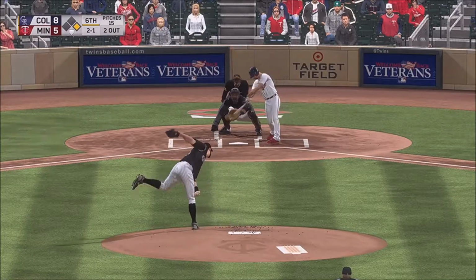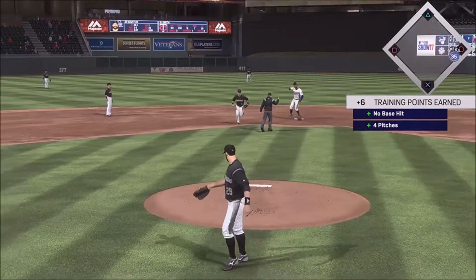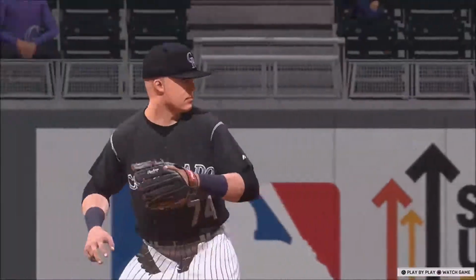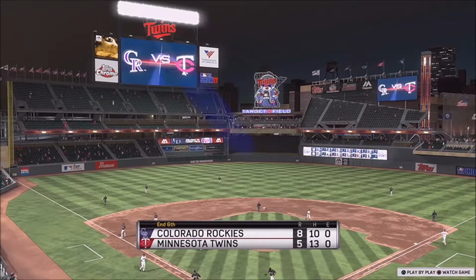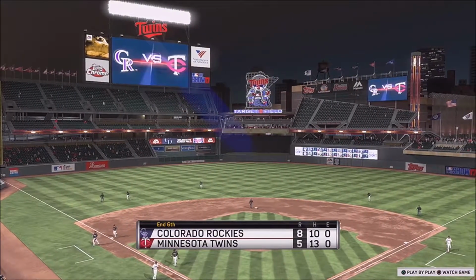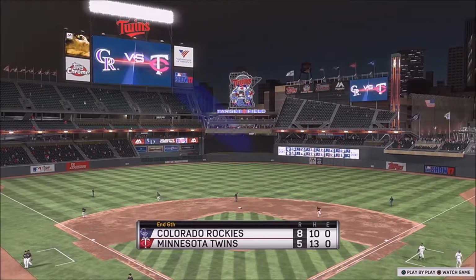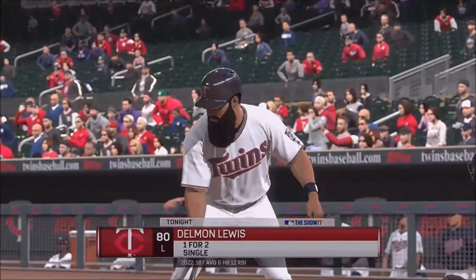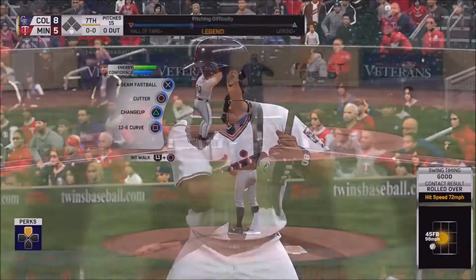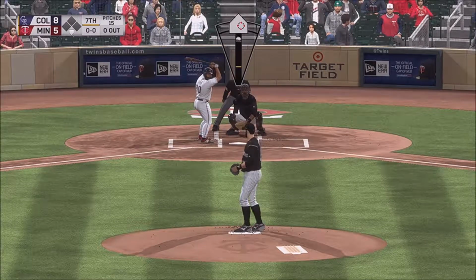That fastball up a little bit more than I wanted it to, but he's going to hit it to the shortstop. He'll toss it on to second. Get out of that inning after giving up that hit. Score stays 8-5. See if they ask us to pitch the bottom of the 7th. Well, they do. We're going to face Delmon Lewis, who's 1 for 2 on the day. Go 8-5. Right. Start him out with the cutter outside.